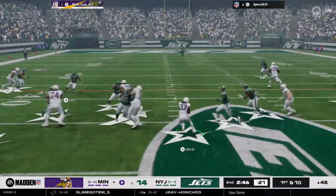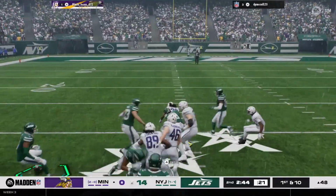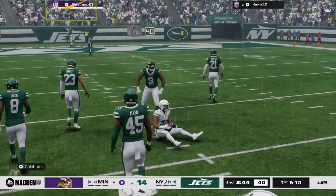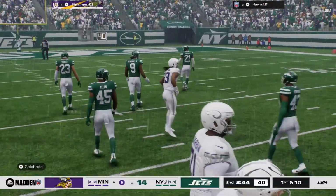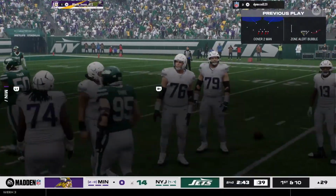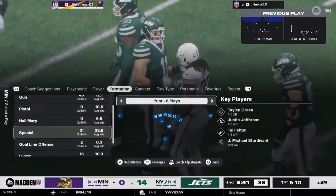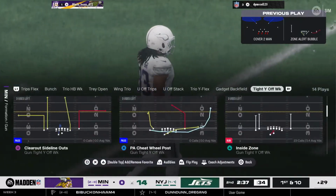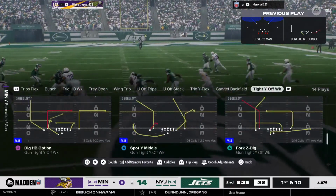A run. It's Jones. Room to run at the 35. And they bring him down, but not until they get inside the 30-yard line. That's another first down, another big play. The defense has some issues. Gain of 18. And these are the explosive runs that open everything up.